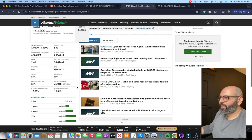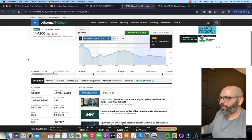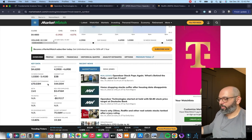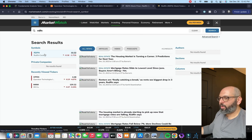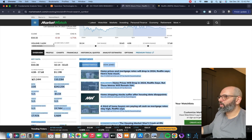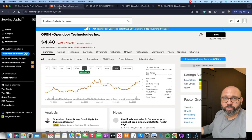Okay, shares outstanding. So OpenDoor has 670 million shares on the market, and Redfin has 115 million shares. So that can kind of explain to you how OpenDoor is worth more. They have more shares on the market.